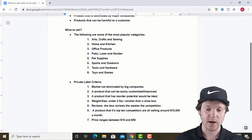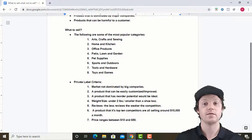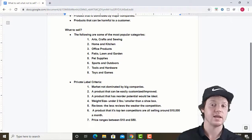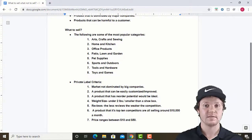Next up, we're going to talk about a product whose top 10 competitors are selling around $10,000 each. This is a really good thing to look at, because if you see a spread-out number of the top 10 competitors selling, it means no one is really taking control of the market yet. It's still very competitive, but not too competitive, and that's somewhere to start. You usually see that in an open market, and when I see that, my eyes get big. This is something you need to be looking for.